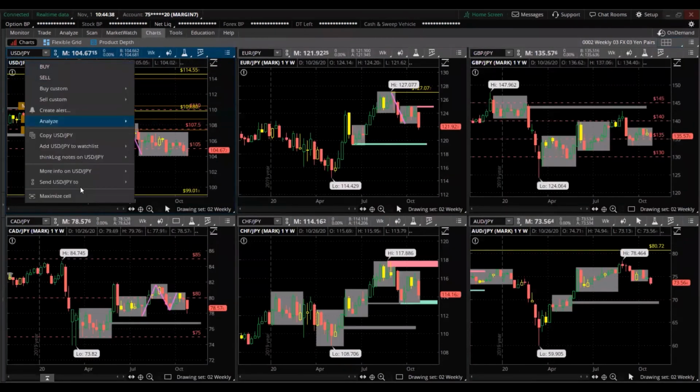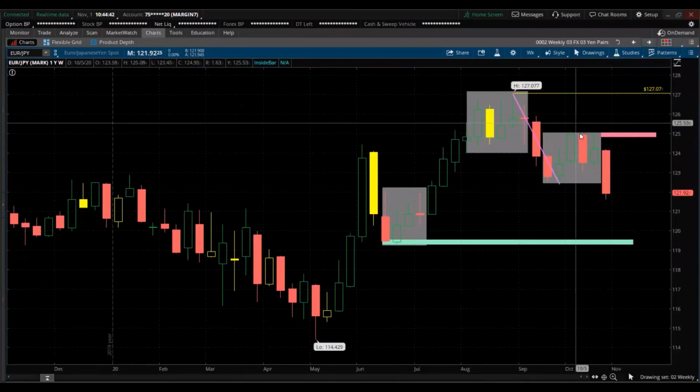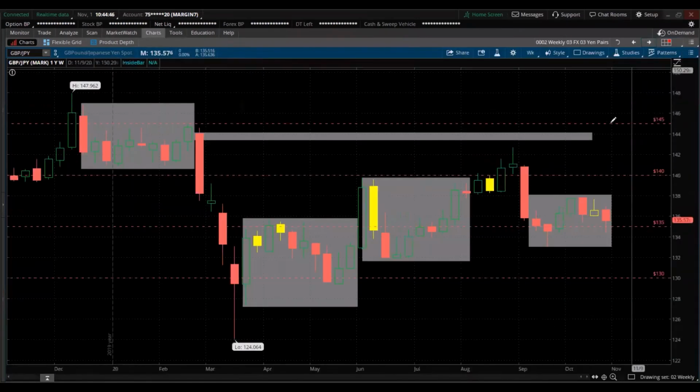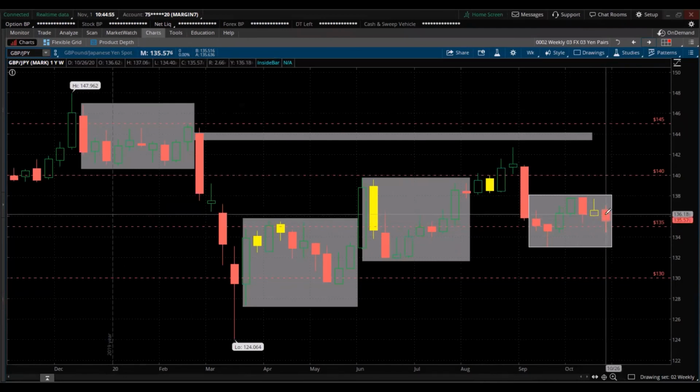Let's look at the yen. The yen pairs. We already ran over the US dollar yen, and the euro yen. British pound yen: red for the week, lower low, lower high. That's gaining strength for the yen against the pound. Again, an Asian currency gaining strength against Europe. Huge consolidation still.